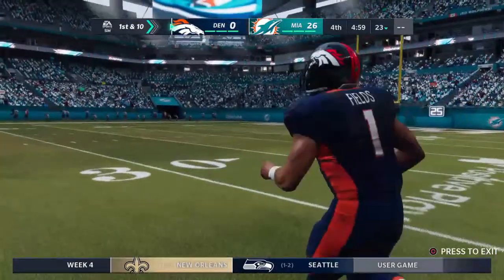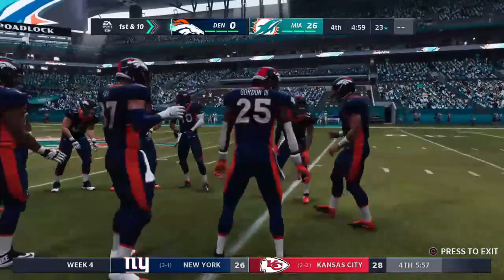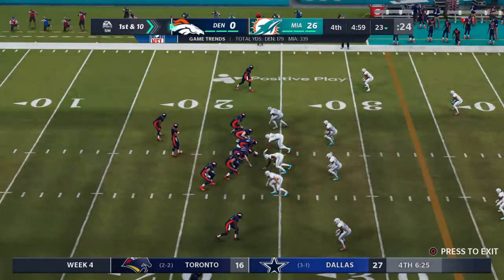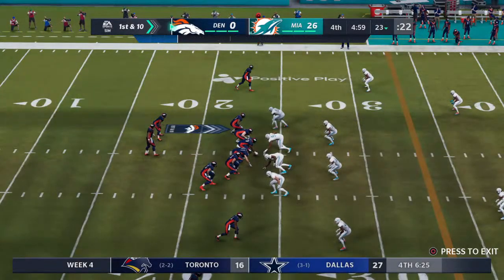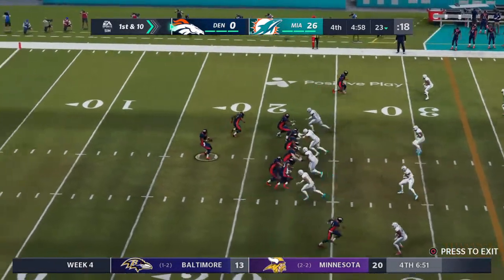Denver's offense ready to go again. And let's face it, this drive is not going to have any bearing on this game, but it's kind of important for one reason, isn't it? It certainly is. You got to get points. And, okay, all right, I'm being facetious here, but you get points. You feel a little bit better about yourself as you move on to the next one.